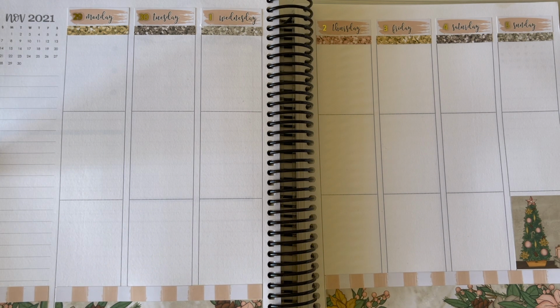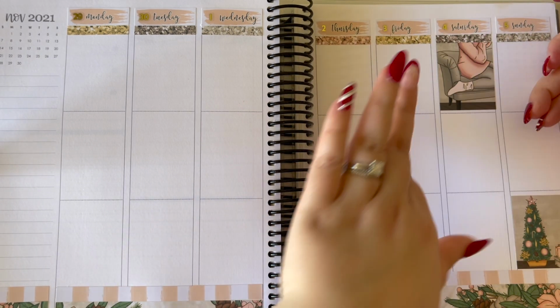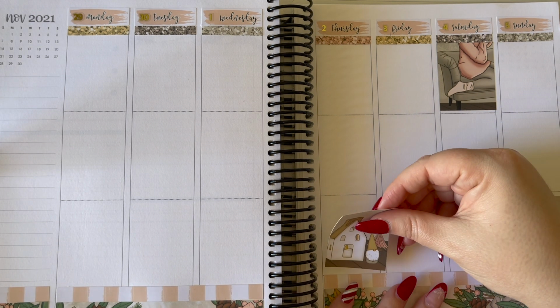And then we do change things up a little bit this week. So I've brought in some gold foil and underlays and overlays and things like that. So the underlays are from Pretty Planner Studio. There is also a bottom washi overlay that I use to lay over both strips of washi. That is also from Pretty Planner Studio.